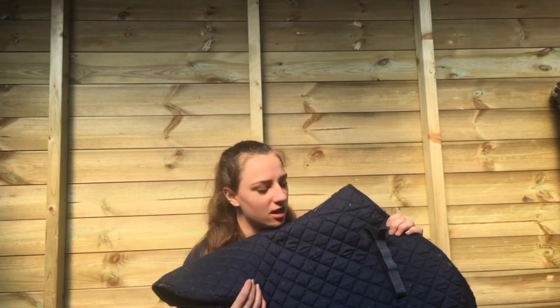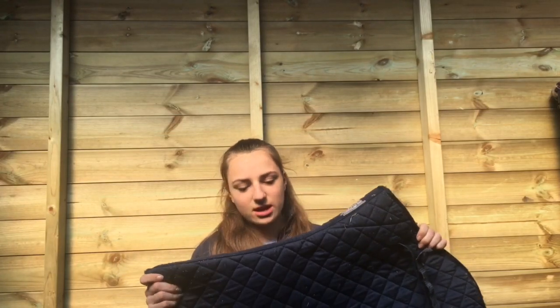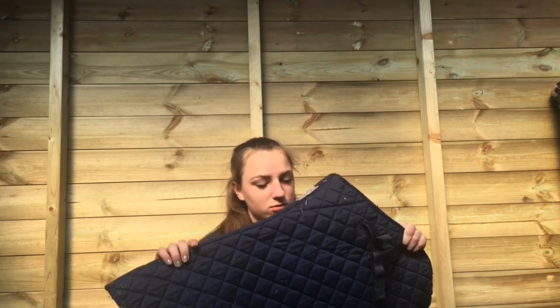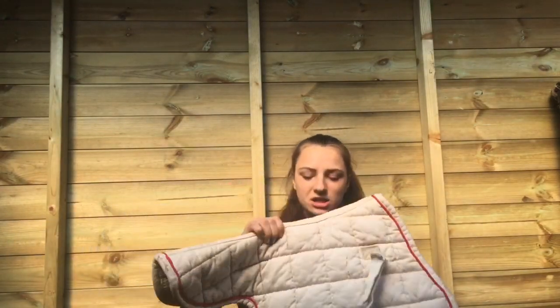Then I have another navy saddle pad. There seems to be a trend. This one's a GP one from Roma. It's really, really thick, and is good just for really general riding. So if I'm schooling and I'm not wearing a dressage saddle, this one's just great to go under Kiva's normal GP saddle.